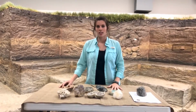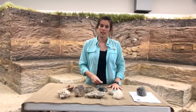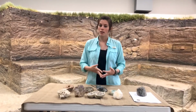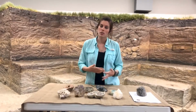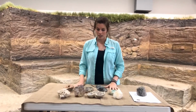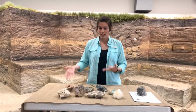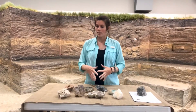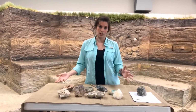So a component here at Thronateeska is the Southwest Georgia Archives, which is a cool place where various artifacts are stored and kept in a clean environment. They're archived, or tallied and counted and photographed and put into a system. And it's just a way that we can preserve the history here of Southwest Georgia.